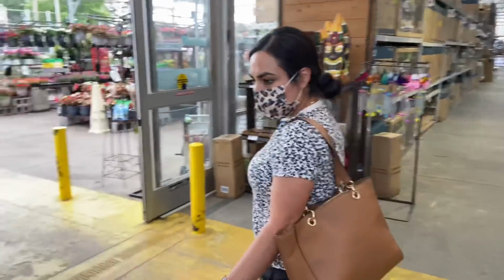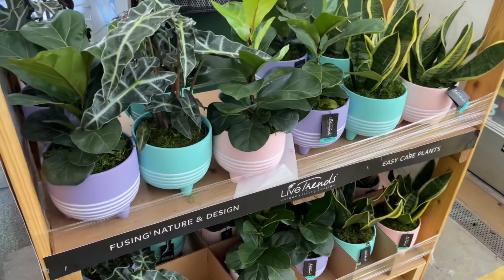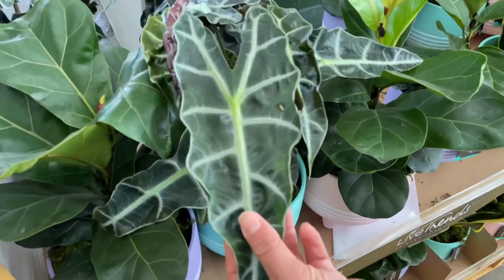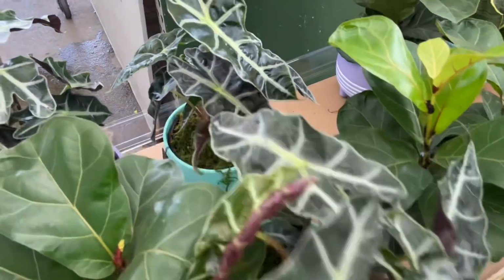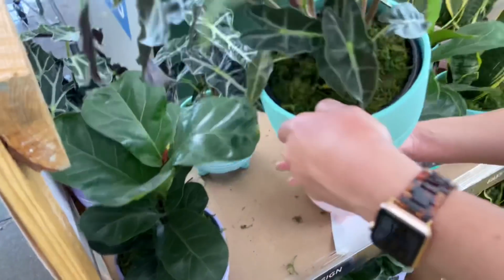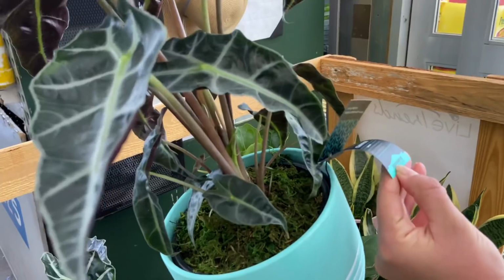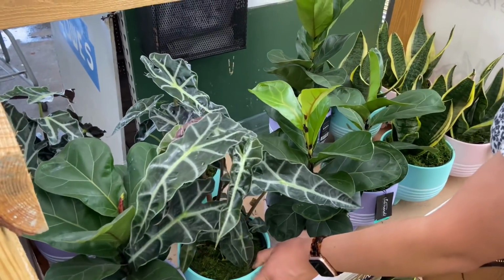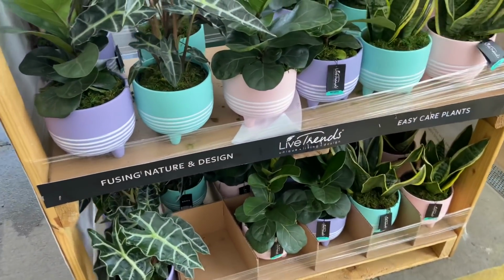Right over here, they have the Live Trends, which are beautiful, beautiful pots. And they have, I think this is the Bambino. I don't think it's the regular holly. And let's see how much these pots are. These are $20. And they don't give you the names. And yeah, beautiful fiddle leaves and the snake plants.